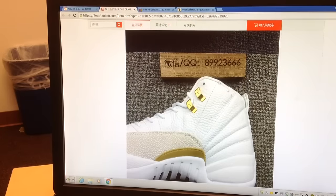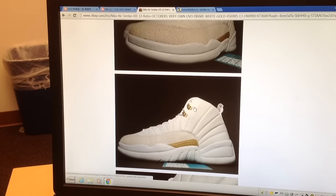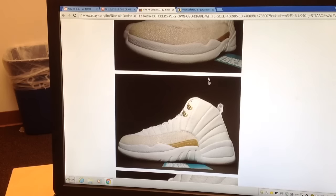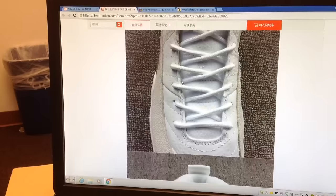Again, the lining here. Let's look at the placement of the holes. Might be too high here. Let's see if it's, see? It's not the same. You see it? The hole is closer. And you see how this is well lined up? Not like that here. And the color, it's not the same.